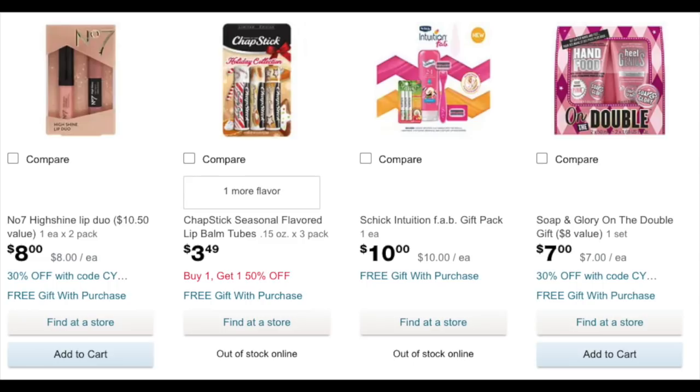Just to note that lots of stuff has been cleared because there's a ton of hot deals to get online. Here's another shot, like the Number 7 lipstick at the top left hand side. Boom, you can add that to the cart, but the chapstick and the Chic Intuition kit, you can't. But at the very end on the right hand side, the Soap and Glory, you can add to the cart. So you're going to have to do a little bit of research, root around, and see what'll work for you. There are some deals to be had if you're looking for a specific gift for a certain person, if you're trying to get stuff for a baby, or if you just want to spoil yourself. There are 100 different deals to do on Walgreens.com.